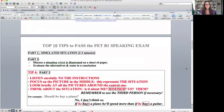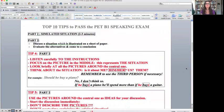Okay, part 2 of the exam is a simulated situation, which takes 2 to 3 minutes. Here you'll receive a sheet of paper on which in the center there'll be an image, maybe, I don't know, a boy with a birthday cake, for example. And then all around the image there'll be other pictures which are ideas of maybe something to give him as a present, just as an example. So with your partner, with another candidate, you'll have to evaluate the alternatives of the best present to give him, just in this example, and then come to a conclusion.